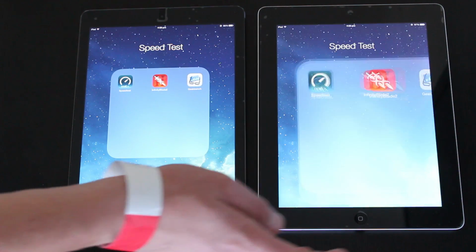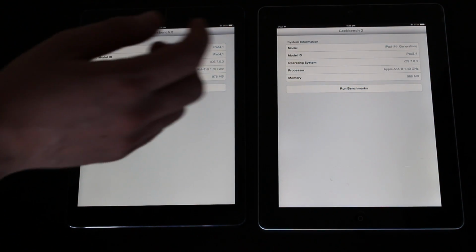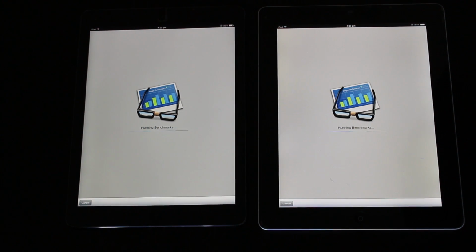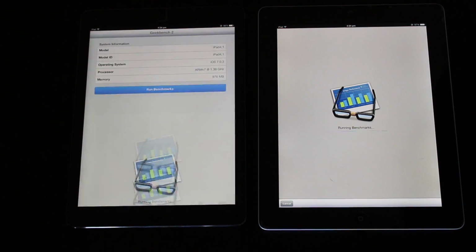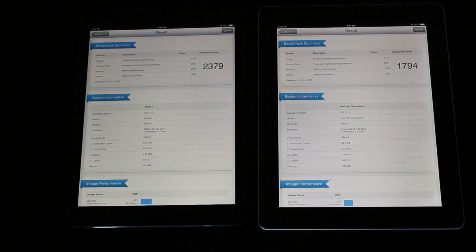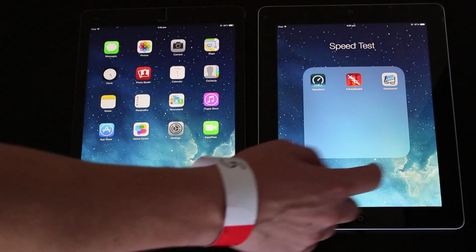So let's back out of that and let's open Geekbench on both devices, and we'll run at the same time. 1, 2, 3. I did open these at the same time, and as we can see, the iPad Air is significantly in front of the iPad 4, and there you go, it's done. The iPad Air got a Geekbench score of 2,379. This is Geekbench 2, just so everybody knows, and a Geekbench score on the iPad 4 of 1,794. So there is not a big difference, but there is a difference between obviously these two scores, with the A7 chip beating the A6X.